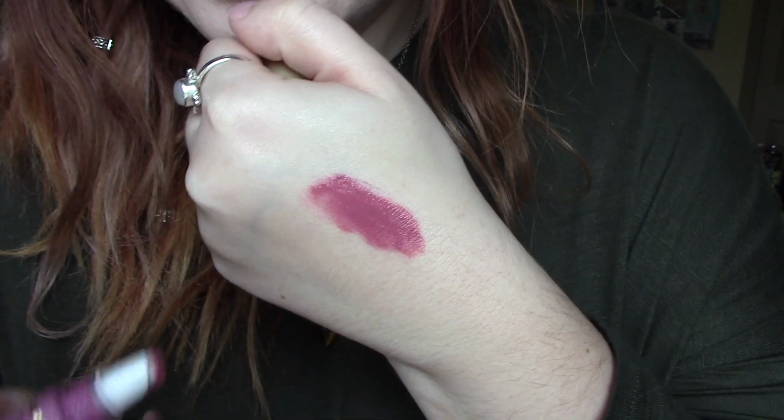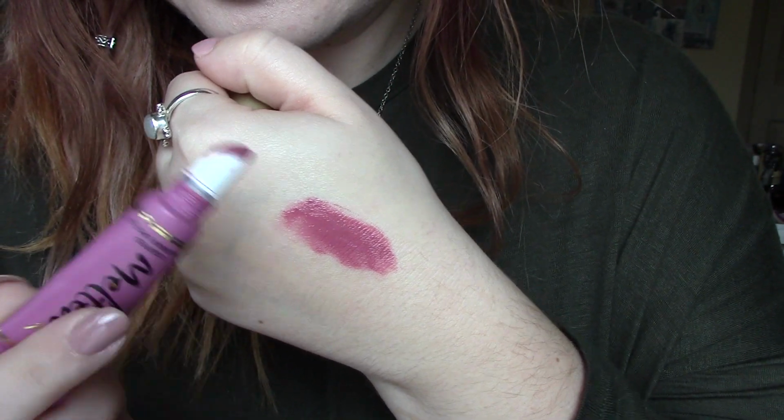The one thing that sucks so bad about these is that the oiliness of the product separates inside of here, so you do find yourself wasting a little bit because you have to squeeze out the oils every once in a while. But it's such a pretty color, and I have not found anything like it. If you guys have any other dupes for this in lipstick form, please let me know, because I seriously love this color so much, and I've been wearing it all the time.